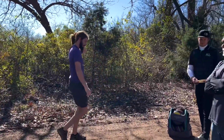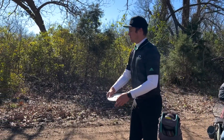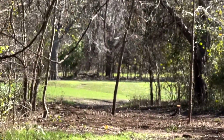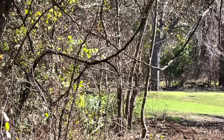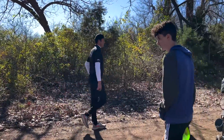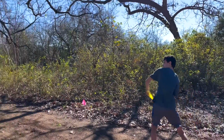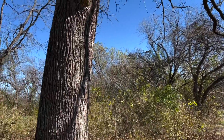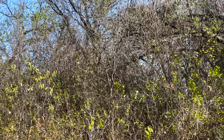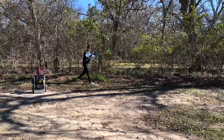Might be a hazard, but you can always make the putt from there because they're pretty close to the dock. Yeah, that's what I'm looking for. Skip shot in. Oh, that one. I may have to back this up. We saw that yesterday when we were working.